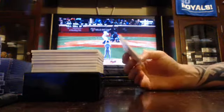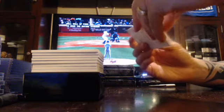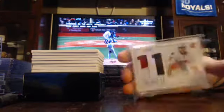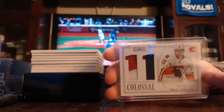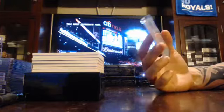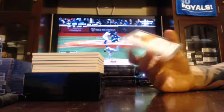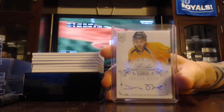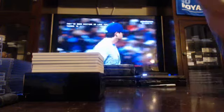Next one, you get a 3-colored patch for the Calgary Flames, Michael Backlund. Get a rookie auto to 99, Jonas Rask for the Nashville Predators.